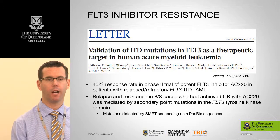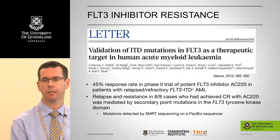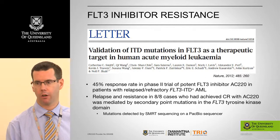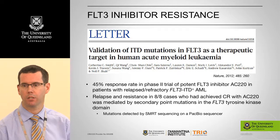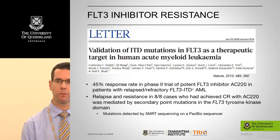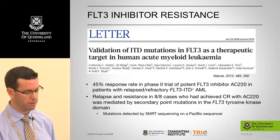So they had the FLT3 ITD, but the cells are what we call addicted or onco-addicted to FLT3. They like to have FLT3 turned on. If you turn it off, the leukemia cell wants to try and switch it back on. So in this setting, it has introduced a point mutation in the kinase domain, which has altered the shape of it and stopped the small molecule binding to it, and has therefore overcome that resistance.